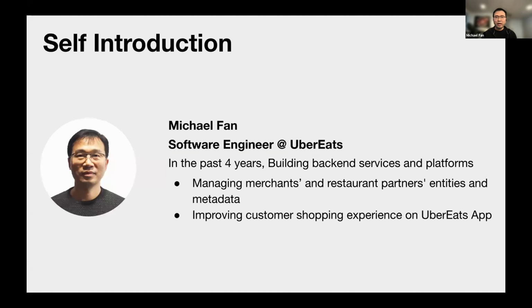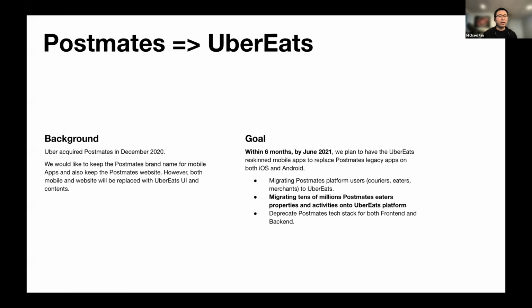So basically, I'm working on the backend services and platforms and managing merchants, the restaurant partners, entities, and metadata. And at the same time, improving customer shopping experience on the Uber Eats app. Today, I'm going to give a brief talk about how we successfully migrated Postmates customers, that's tens of millions of them, onto Uber Eats.